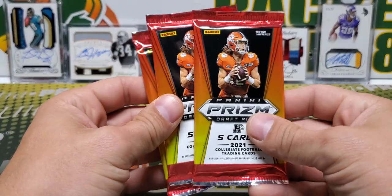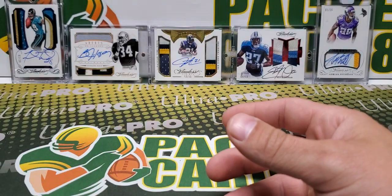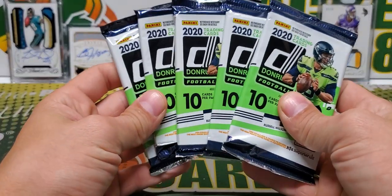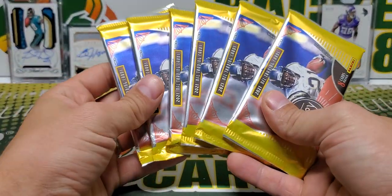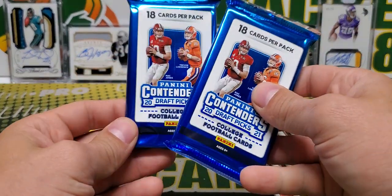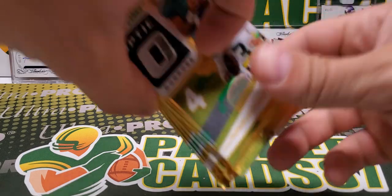We got some 2021 Prism Draft Picks Hybrid. So that's the hobby hybrid. We should get some circle parallels in there. Five packs of 2020 Donruss. Six packs of 2020 Legacy. This was the end of the box. So these six packs were the end of the box. These two packs were the end of the box. And I think I got the rest of one of the Contenders boxes. I don't remember exactly.